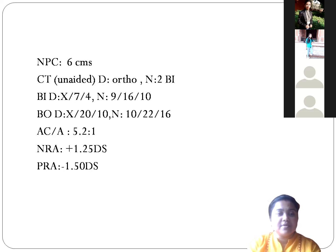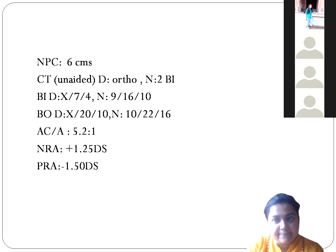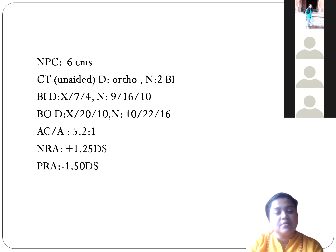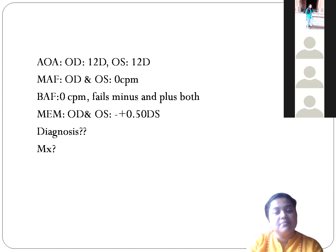Not convergence insufficiency. Why? Because NPC is 6 centimeters, you can see. My patient has an accommodative facility problem, definitely. Why? Because the patient cannot clear the plus or minus lenses, 0 cycles per minute. Even with a plus minus 1 flipper, the patient is not able to clear the lenses. So that is accommodative infacility. The patient has a normal amount of accommodation, but accommodation means I have to look from near to distance and see clearly, and again when I'm focusing from distance to near, I should see it clear.